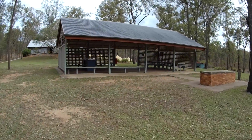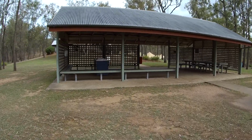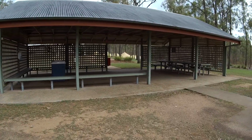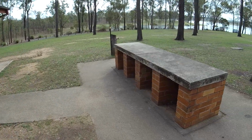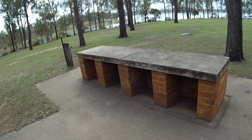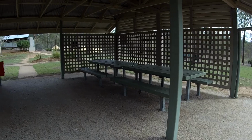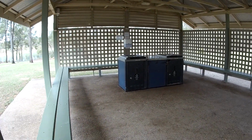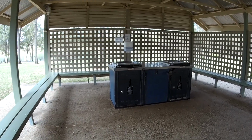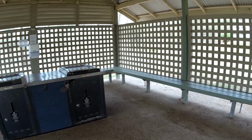Just going to check out the amenities block here, or amenities shelter. The kitchen area. I imagine there was once barbecues there. They've all been removed. A couple of benches, chairs, and 2 electric barbecues, and more benches on either side.